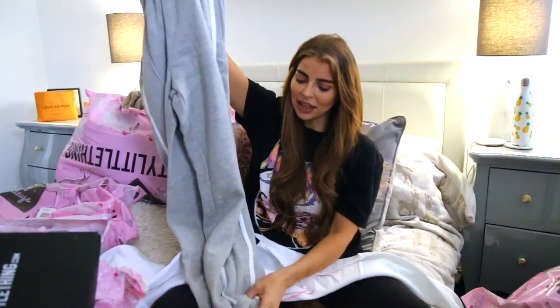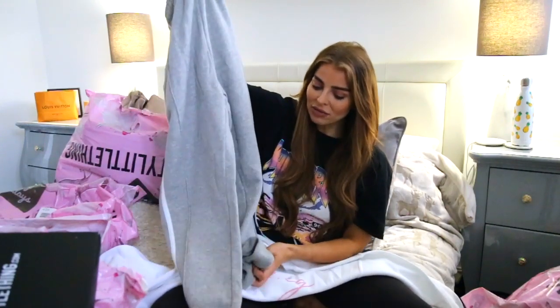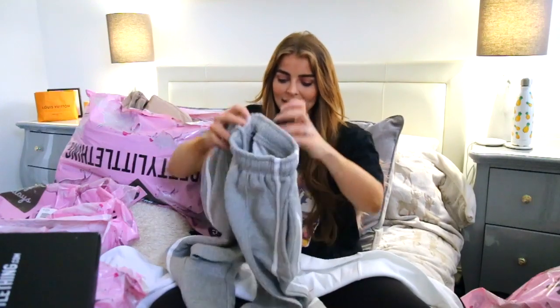So I just thought they were really nice, and again, I think because they have got that seam detail, it's one of those that you could dress up with a pair of heels and even maybe a white shirt and just make them look really, really nice, dressy. So I think they'd look really nice because they've got the big cuff. I think they'd look really nice with a pair of tie-up heels or something like that. So I'm going to try those on and see. That was my thinking behind it.